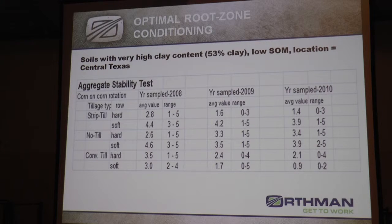Now, we all want to know what happens on the surface, because all of us come along and we kick the dirt. We'll call it dirt for the moment. And we can see whether it's wet or it's dry or it's real dusty. Do we get a crust? All of those kinds of things. Soil aggregate stability, which is a slake test that NRCS talks a lot about in their whole thing about soil quality. This is looking at that in a 53% clay, low soil organic matter. And you can see we did it in hard row versus soft row. We've sampled it in '08, '09, and '10.